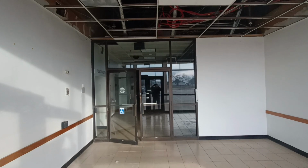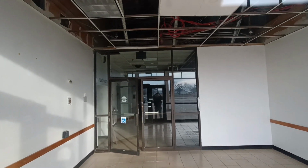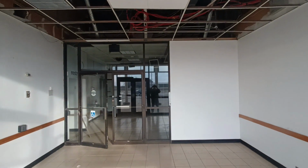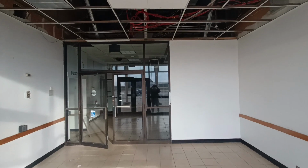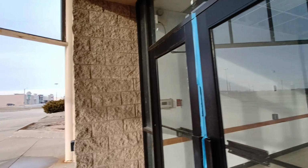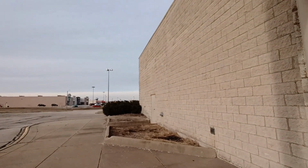Okay, you can still see the restroom sign intact there. You still see that font in a lot of open JCPenney stores. So yeah, Spirit Halloween was actually in here for the last few years, during the seasonal times or whatever. So there are interior shots.